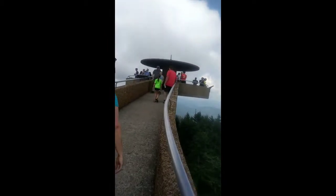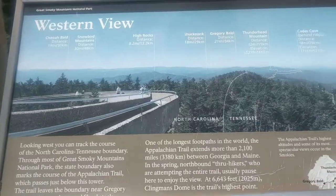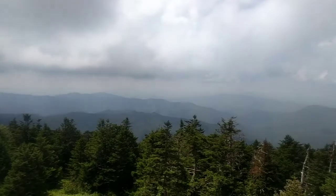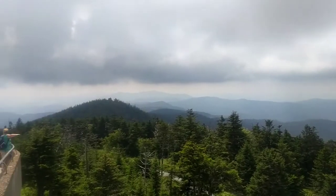It's crowded up here, that's for sure. So here's the Appalachian Trail.